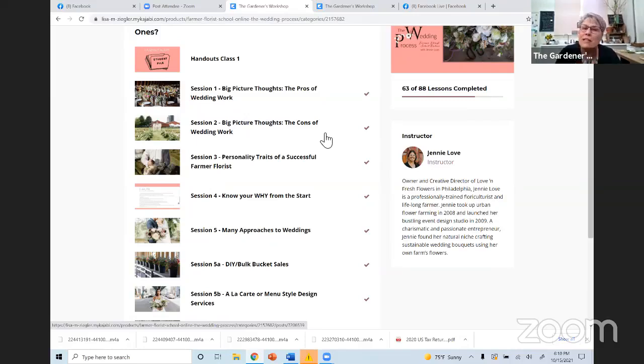And so session 3 is the personality traits of a successful farmer florist. And what we talked about when I talked to Jenny about this one is, if you are not a person that works really well, or doesn't want to work towards working really well, under pressure and a little stress, maybe flower farming and doing weddings may not be for you. But she really goes through a whole bunch of stuff in there.